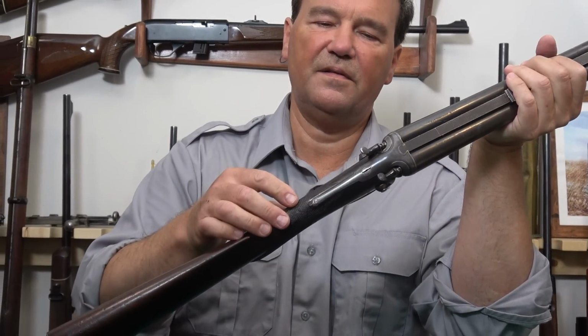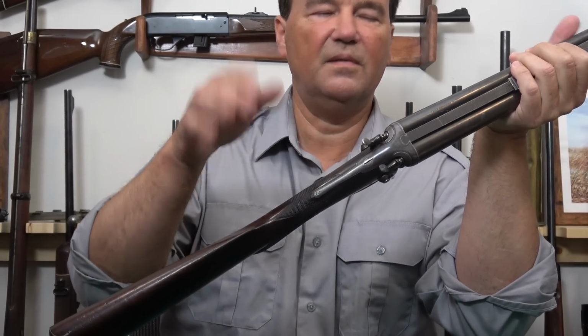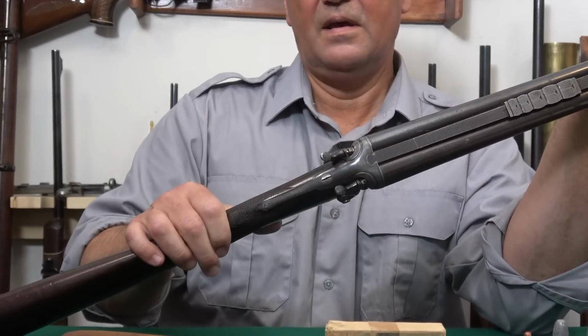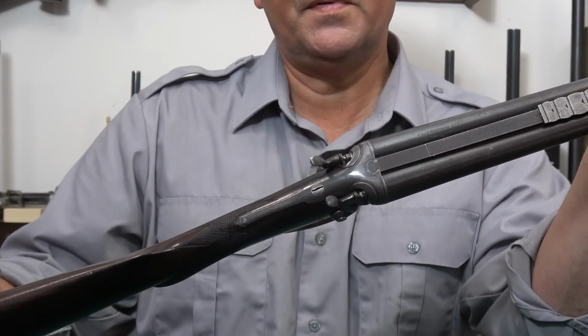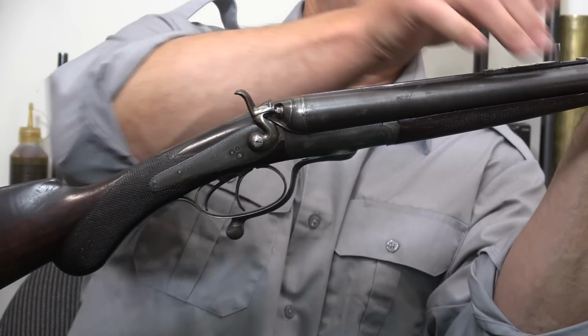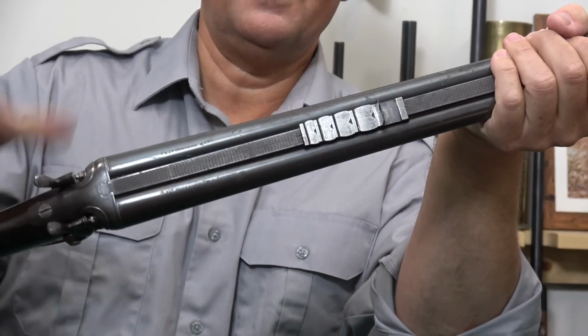Sometimes when you buy these, they'll be drilled in here, and there'll be sights and even attempts at drilling into the rib and putting scopes or something like that. So I was happy that nobody messed around with this. And these express sights are worth a closer look.